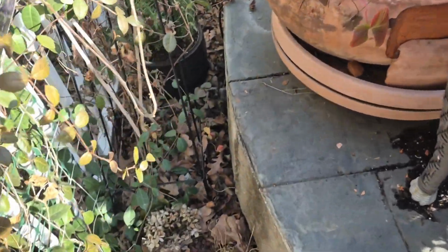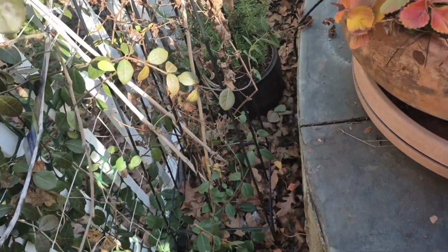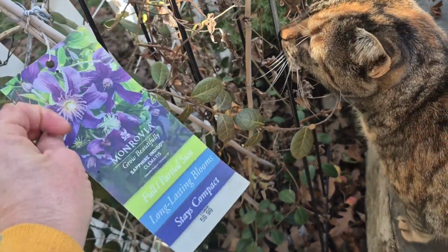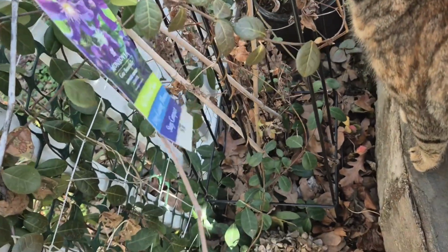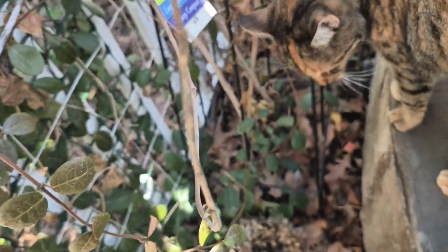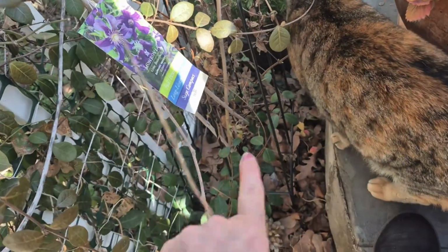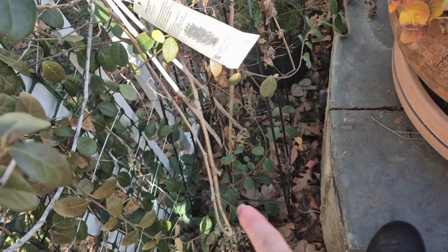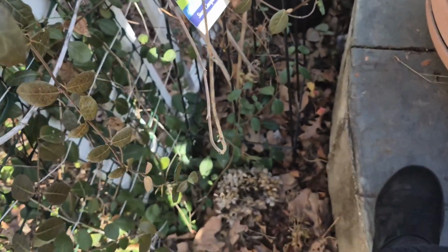Down here, I do have a Sapphire Indigo Clematis. That's what it looks like. It's absolutely beautiful. This is my first growing season with this, and it looks like it went all the way down to the ground. So hopefully it comes back for me. Hopefully it didn't die. I also had a very small bare root Jackmani Clematis down there, and I don't think it made it through the season either. So we'll have to see.